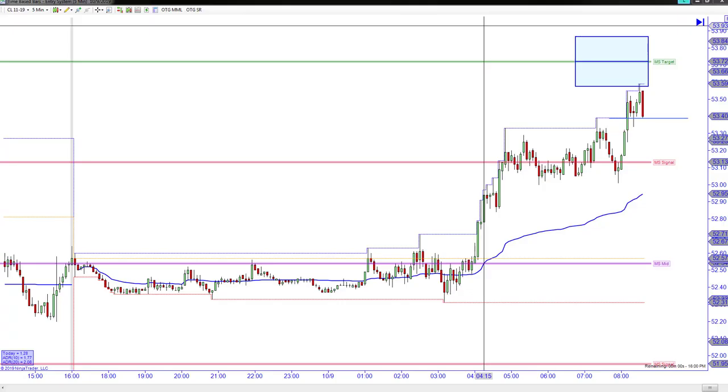So our thought process was simply this. If we rally into that 58, 59, we'll have a small stop. We'll have a 10-tick stop. If the trade works, then we're going to be hanging on.